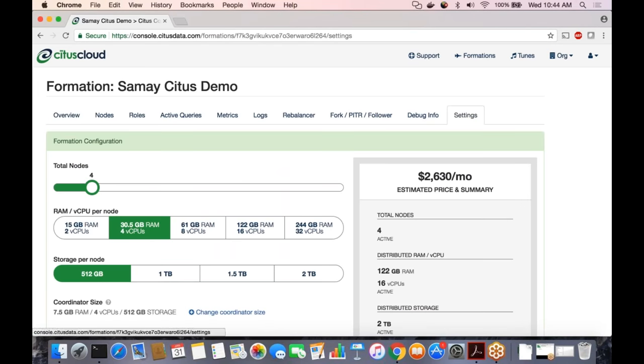If you look at the settings tab, you can increase storage on each server anywhere from 512 gigs to 2 terabytes. So if you just want to add more storage and you're happy with the current performance, you can increase that. If you want to increase performance and keep the same storage, you can increase the RAM or vCPU on each node. And then obviously you can increase the number of servers as well. That's the third dimension which Citus allows you to play around with. So you can increase whatever resources you want, based on your application and its requirements.